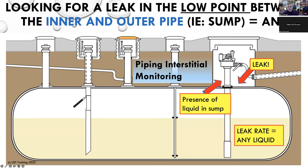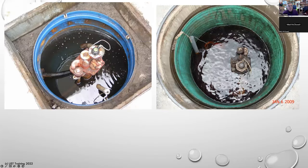Any liquid in the containment sump is an indication of a suspected release. You have a containment sump, it's full of fuel. You've got our containment area, you have our piping, we have our interstitial monitor, have a bunch of liquid in there. It kind of looks like gasoline to me. We do have a leak detector, but we have the presence of liquid in the sump. It is a suspected release. Likewise, my friends from Wisconsin, I think this is a Wisconsin picture, a containment sump full of fuel with a sump sensor. It looks like an interstitial leak to me.